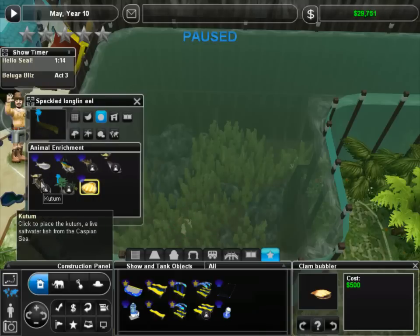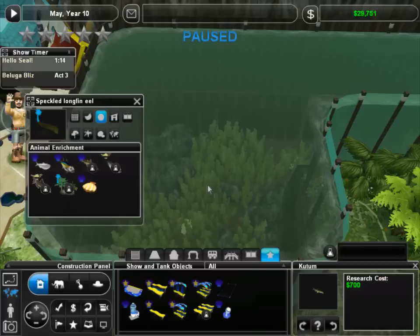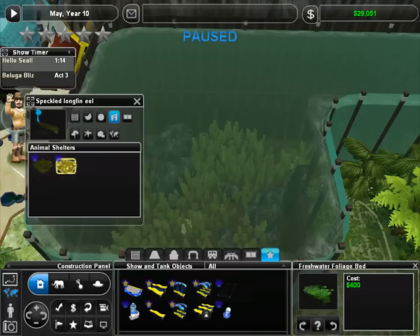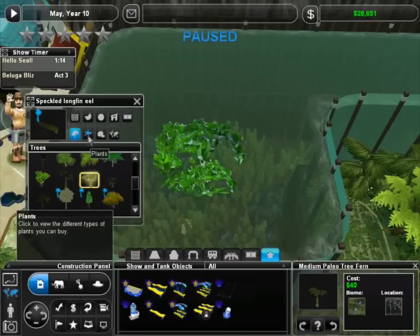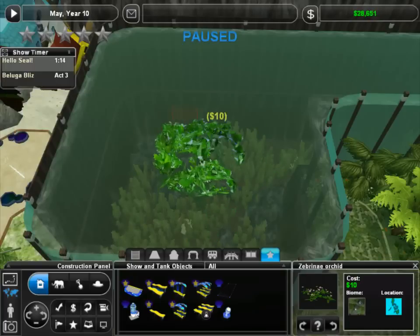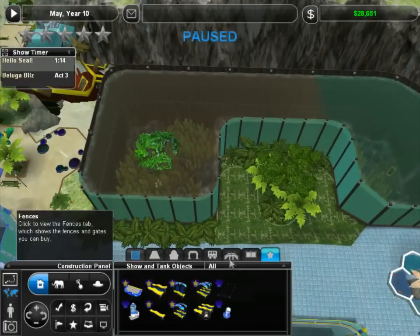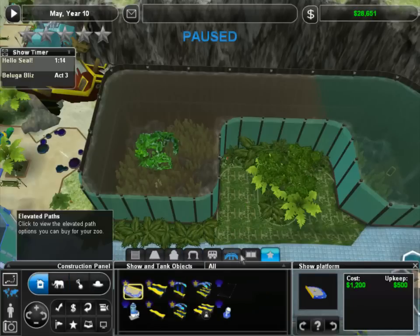Maybe throw in some of those fish at a future date as a snack, because I could see that being good for it. We'll put some research into some of them. Shelters. A freshwater kelp bed. We can manage that just fine. There you go. And then otherwise, I think everything is pretty good. Now we just have one more thing to work on for this exhibit. Well, a few more things, but one more major thing.